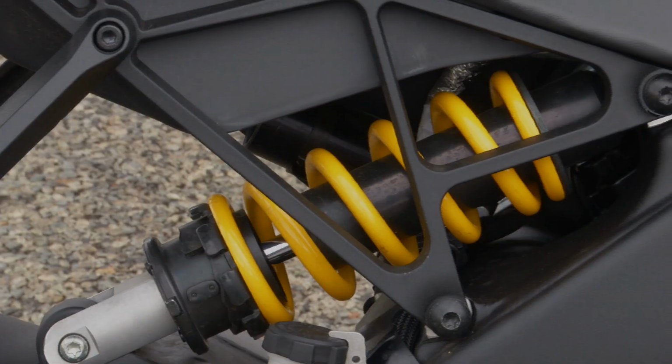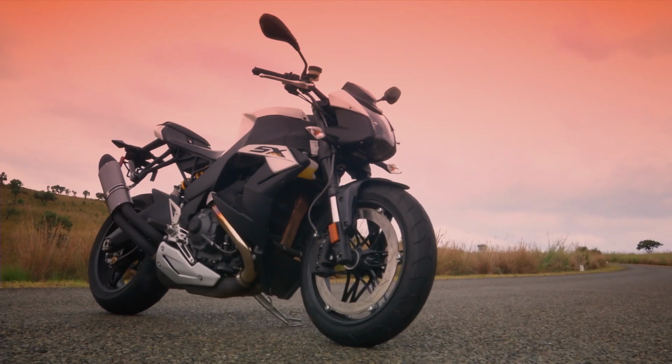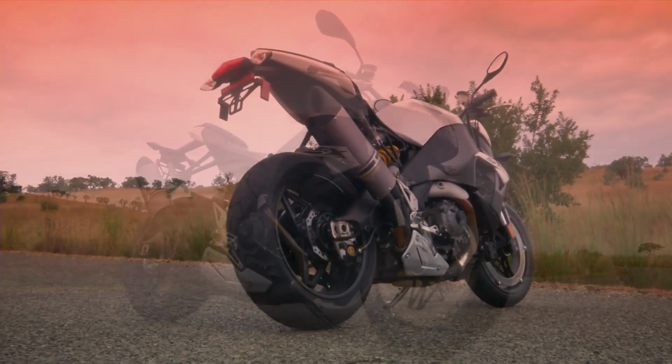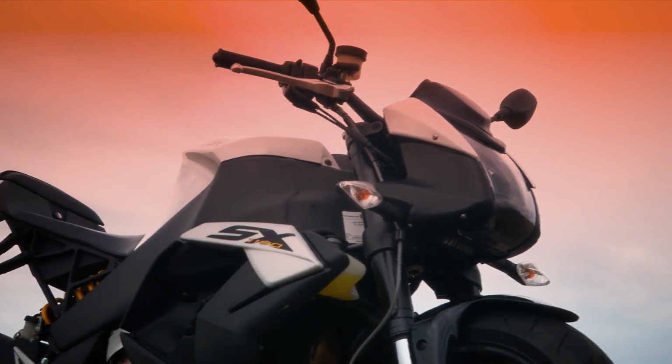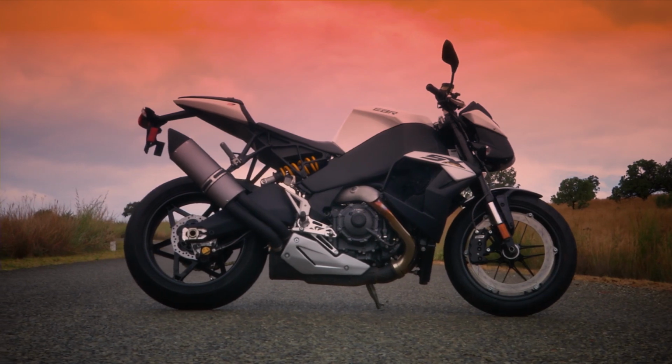Then have a look at this bike. It is both striking and futuristic. It looks like something from a RoboCop movie. You could just imagine some big metal man climbing on it and shooting bad guys. But there's more to a motorcycle than looks and specs. Let's go for a ride.